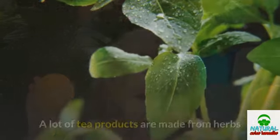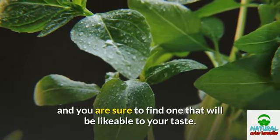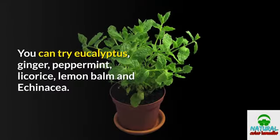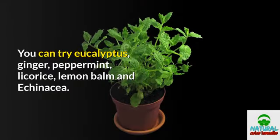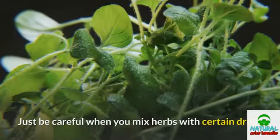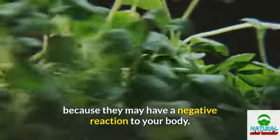tea. A lot of tea products are made from herbs, and you are sure to find one that will be likable to your taste. You can try eucalyptus, ginger, peppermint, licorice, lemon balm, and echinacea. Just be careful when you mix herbs with certain drugs because they may have a negative reaction to your body.